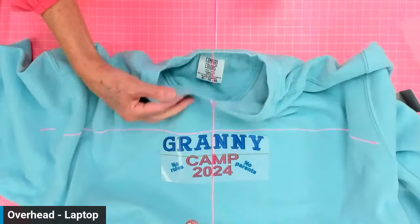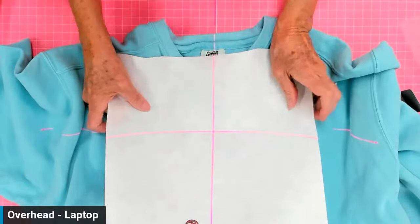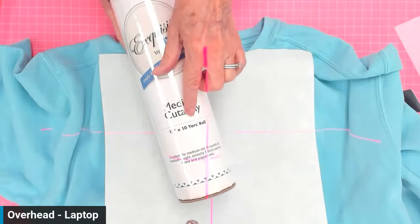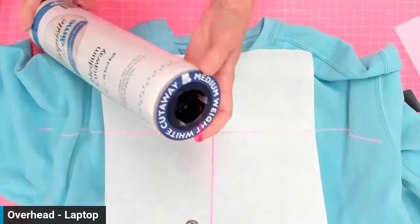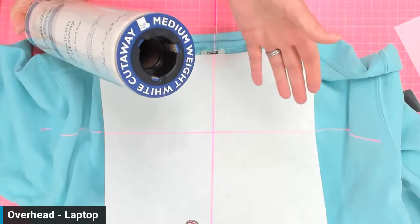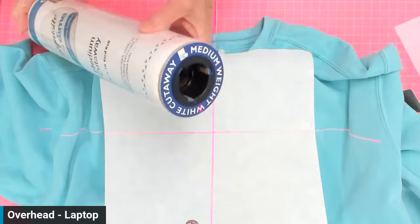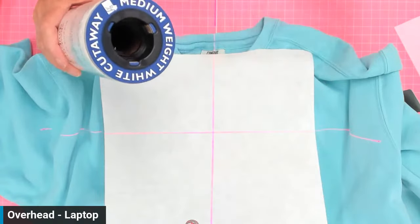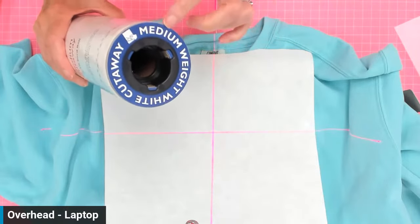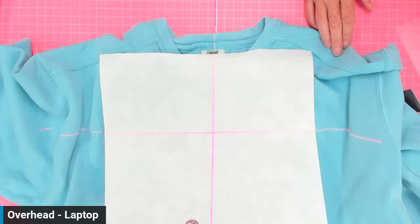So again, now this is a kind of a nubby inside. So I would use that same cutaway that we used on that gray sweater. So this is a soft, medium weight cutaway. And this is our Exquisite by Dime, and it comes in a 12-inch by 10-inch roll. It also comes in a 20-inch. But it is so helpful to have these markings on the end, these forever labels, because once you open up this roll, you really don't remember or know what type of white stuff this is. Now, you might know that it's a cutaway because you can't tear it, but you may not be sure what weight it is. So our forever labels keep that with the tube, with the core itself, which is just great. And that's what we use for lots of sweatshirt embroidery.